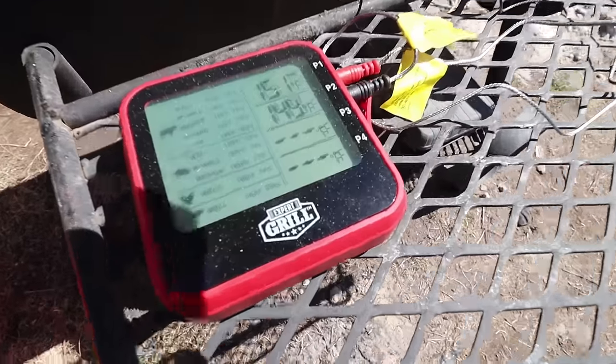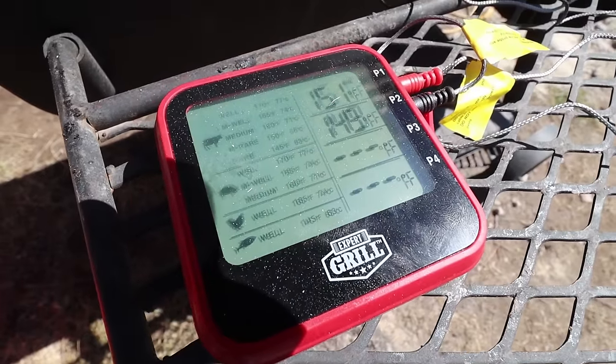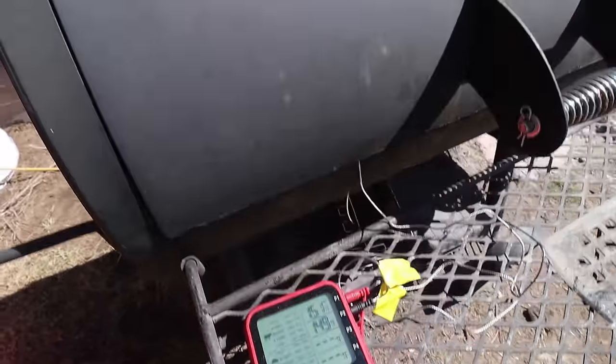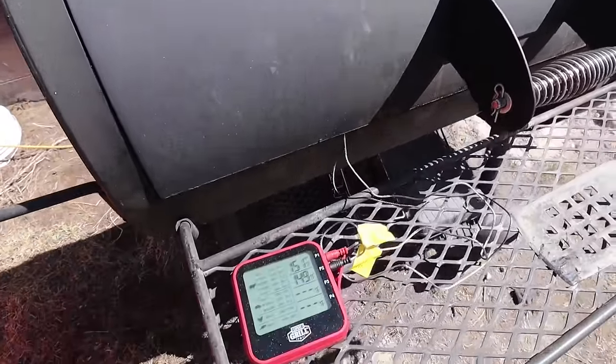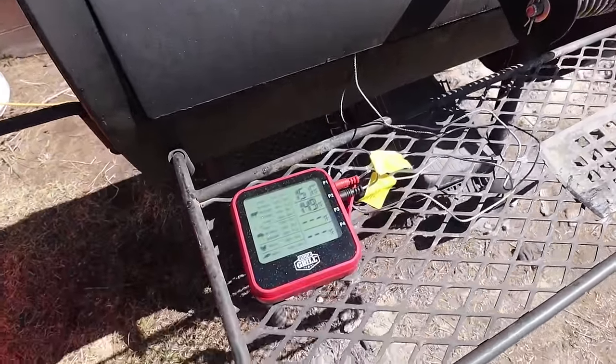Melissa made breakfast for lunch. Don't know if you can see that. It's been about 6 hours it's been in. We're running right about 250. I've had to put charcoal in there 2 times and keep adding wood.